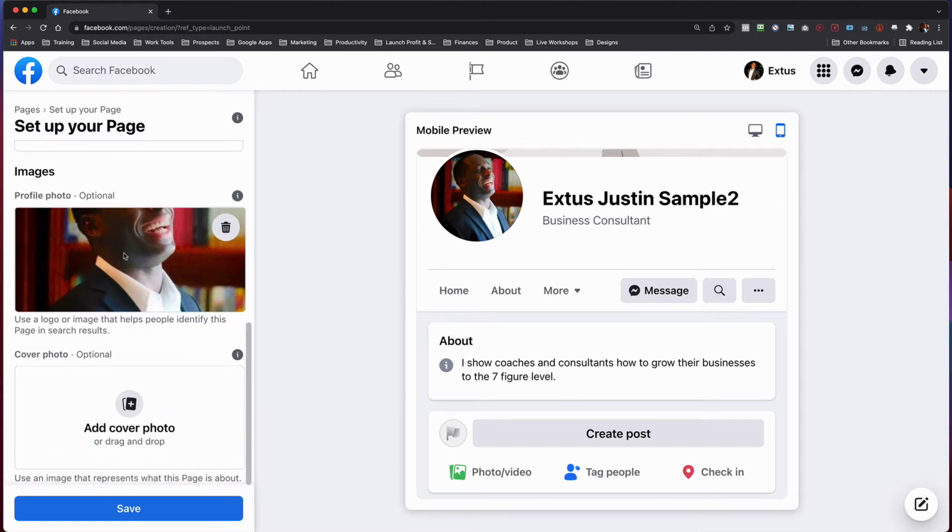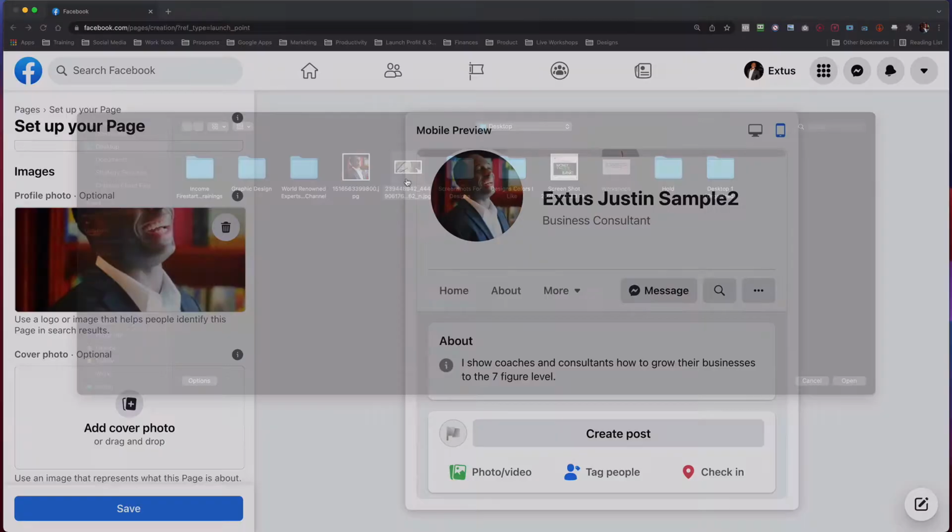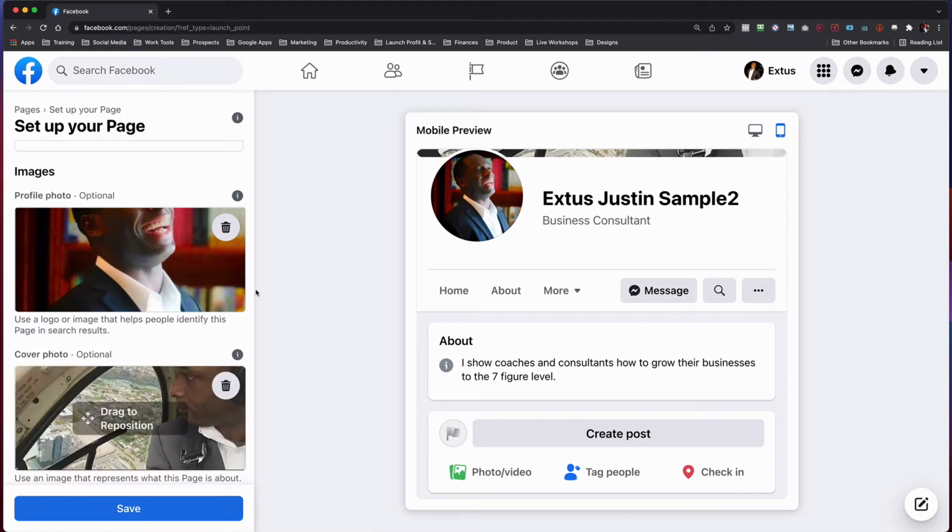Once we have that, the next thing we'll do is add a cover photo right here. The dimension should be 820 by 310, so 820 in terms of width and 310 in terms of height. Once we have that, we'll click on the save button right here.